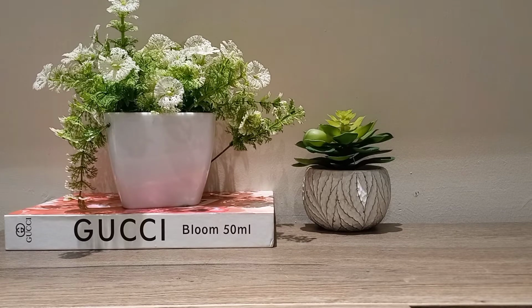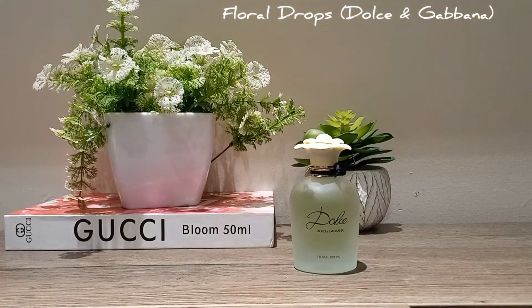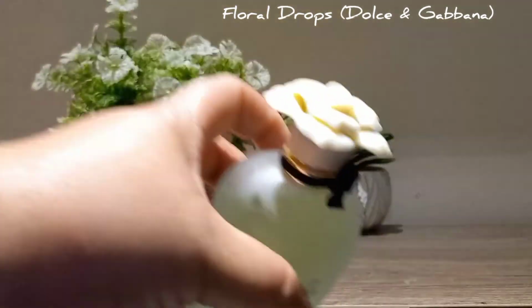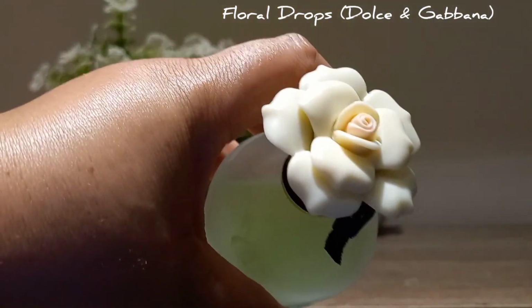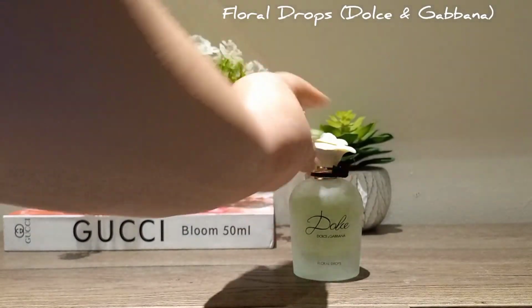Okay, so we're going to start with one that I'm really, really loving right now, and that is Dolce & Gabbana Floral Drops. There are plenty of flankers in this range. I think this was pretty much the first one that started this range. It's a very beautiful perfume. I love the bottle. I've always said that it looks like a Victorian artifact. I think it's the top, the way the top looks really pretty. It's a very beautiful perfume.